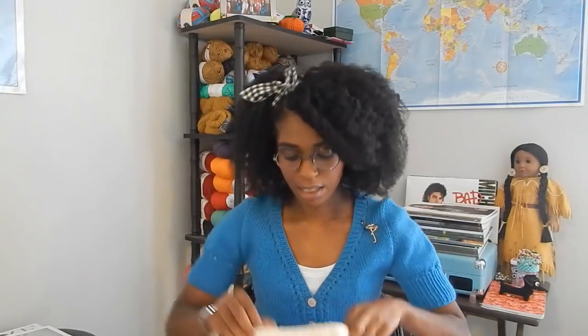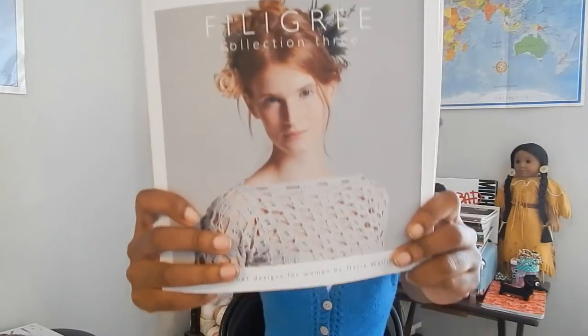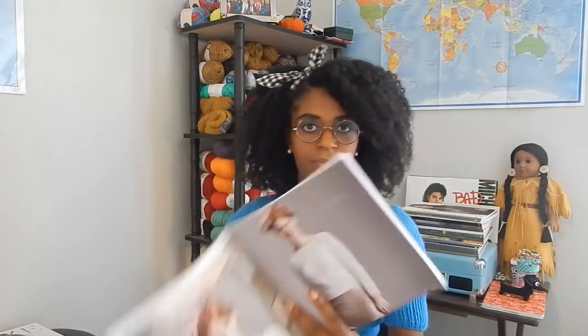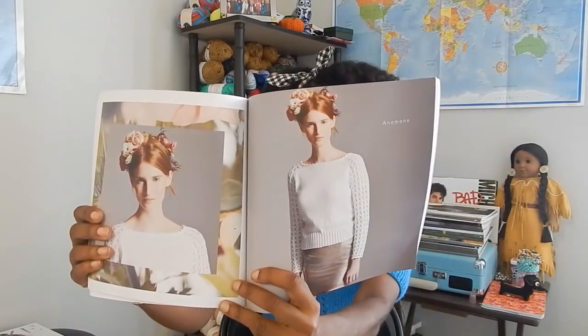And I wanted to share the progress on one of my current works in progress that's been getting all of my attention. And that's my Anemone top, a design by Marie Wallin. And I'll show you a picture of it. And it's a blend of knit and crochet.